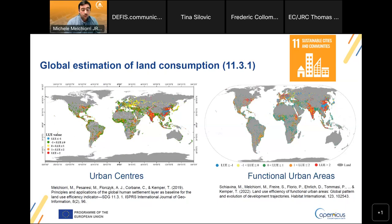So basically the cities, the settlements with at least 50,000 people that were outlined based on the degree of urbanization. At global level, we have found that the rate of spatial expansion is significantly higher than the one of population growth in the majority of the world. So in this case, we see only some green dots that correspond to population densification, so rates of population growth higher than built-up area expansion.